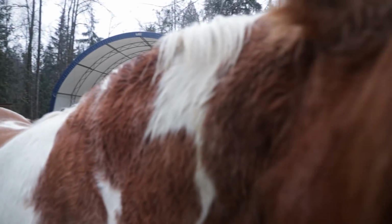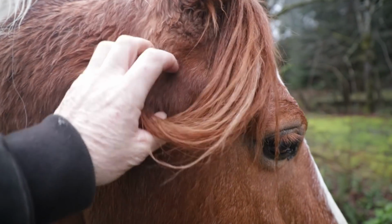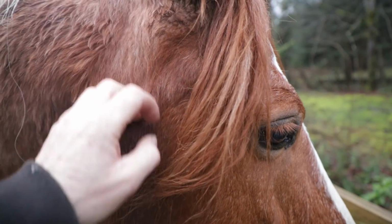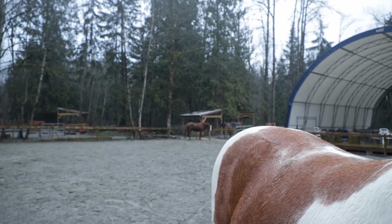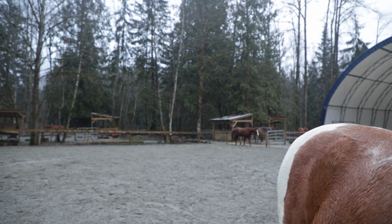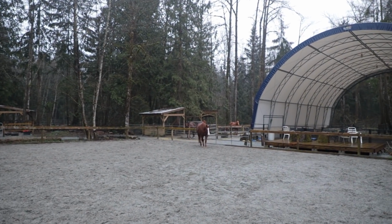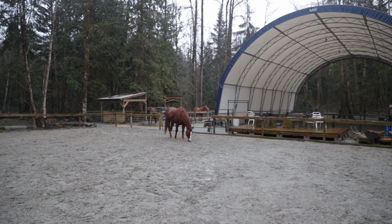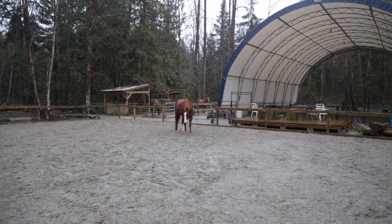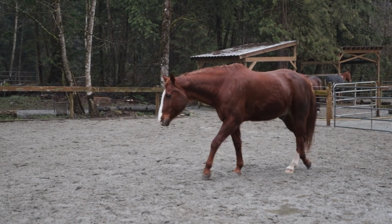You're a good horsey, Lena. I don't know, he doesn't want anything to do with you. Oh, here he comes, see? What if I go to the other side of Lena? What if I were to stand over here? My curiosity says, hey, give it a go. Think he'll still come over? Or he'll just make a drive-by?